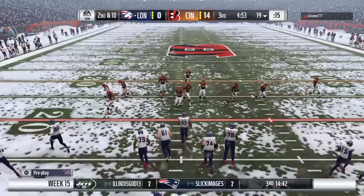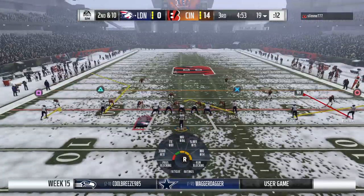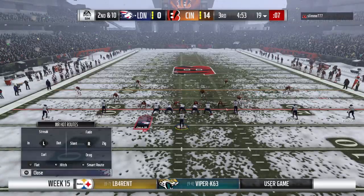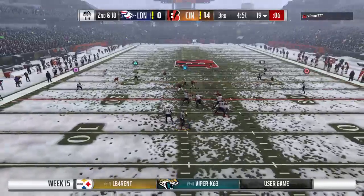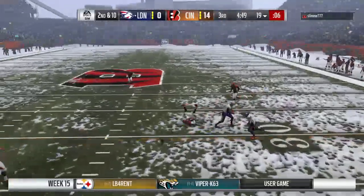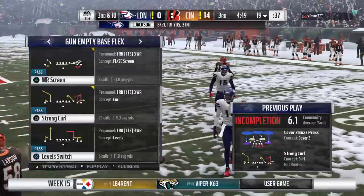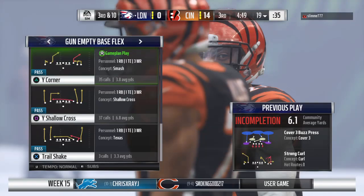After the incomplete pass, here now is 2nd and 10. Jackson to throw again. And his throw here is incomplete. Michael Crabtree, the intended receiver. And that takes us from 2nd to 3rd down.